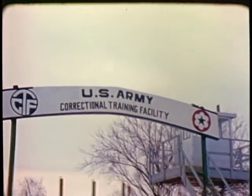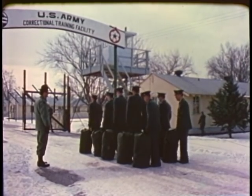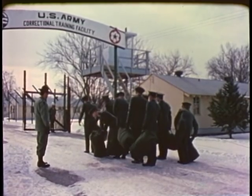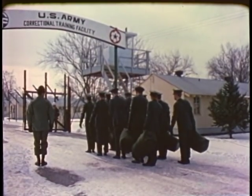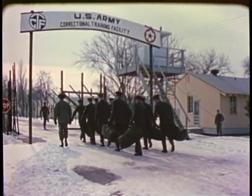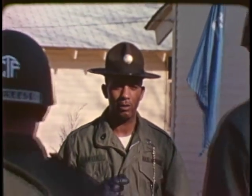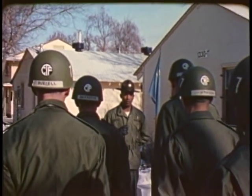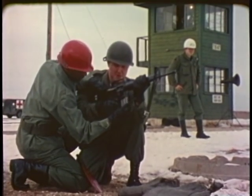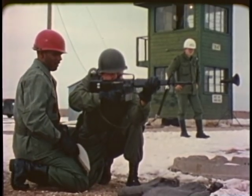At Fort Riley, Kansas, the Army, through the Office of the U.S. Army Provost Marshal General, has developed a highly successful correctional training program. Eligible prisoners are transferred here from installation confinement and from the Fort Leavenworth Disciplinary Barracks. Absent from active military training for a length of time, they now receive intensive training directed at improving military skills and attitudes and developing confidence in the individual prior to his return to a regular military unit.